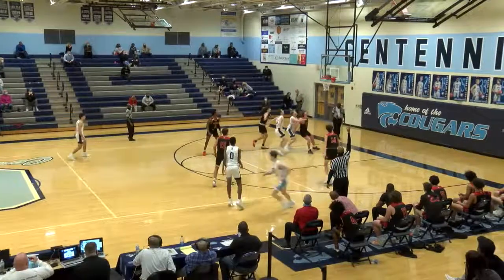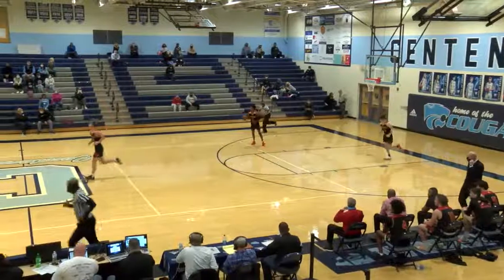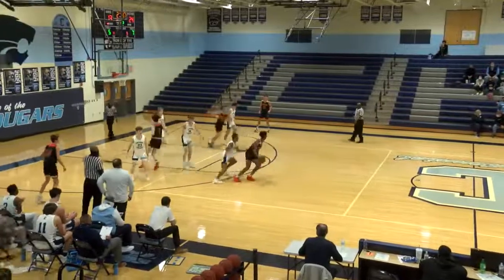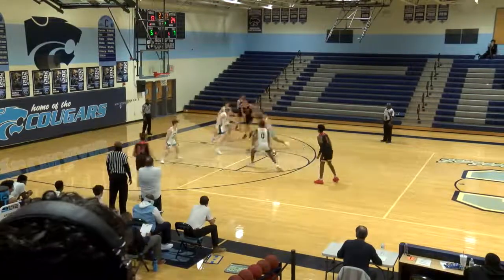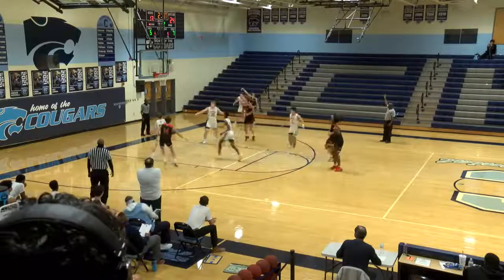Barbary now looking to connect, and Garrett does. So Trayvon Barbary with his first field goal of the night. Barbary averaging 10 points a game. They need to get him on track here if Centennial is to have a chance now, down by 9.